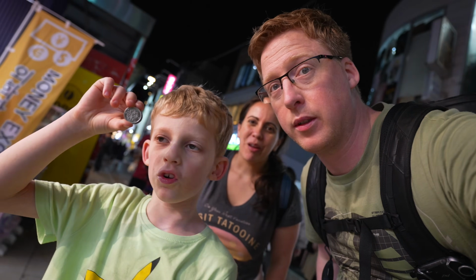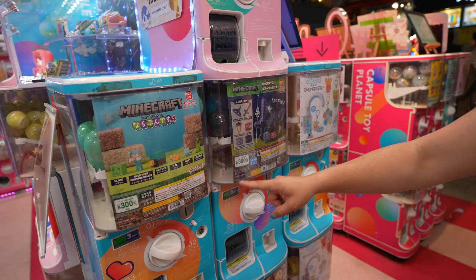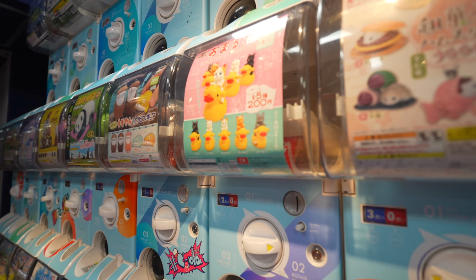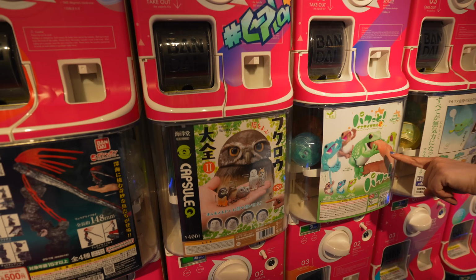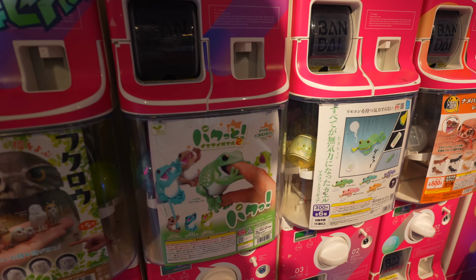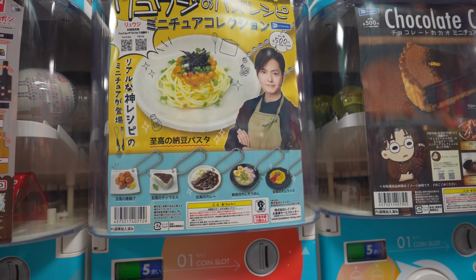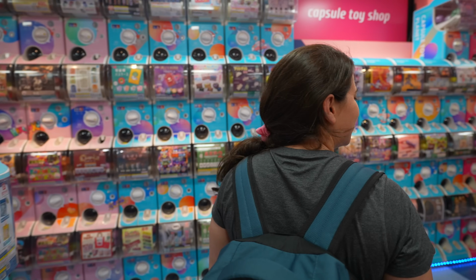Right, with the little money we have left, Ollie, which is 400 yen, we're going to go and do some gachapon. There are tons of choices. Yep, there's Minecraft ones, so many different little trinkets and stuff. Look, a cat riding a rubber duck. Sloth doing gardening. Funny looking owls. Toads that eat your finger. Food. At no point in my entire life have I gone, I would like a keychain of spaghetti bolognese. I don't get it.